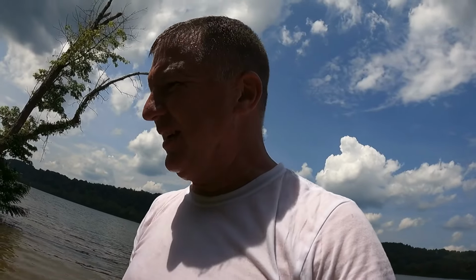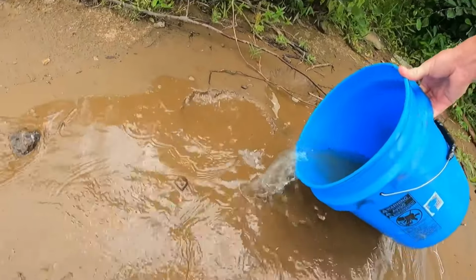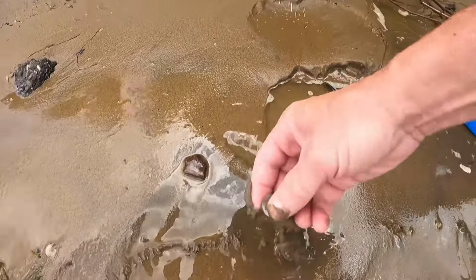I'm gonna rinse some more of this sand. It's deep in here, but I can get a little bit of it. There might be a whole sleigh of marbles in here. Put this camera down, get back to rinsing. I see another one exposing itself right here. Oh, it's another whole one. It's another whole one. It's another swirl. I got sand in my eye.